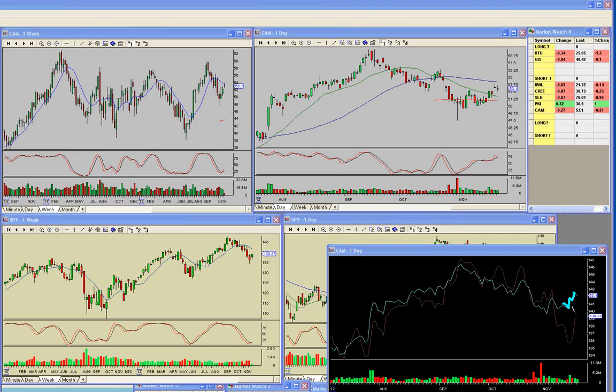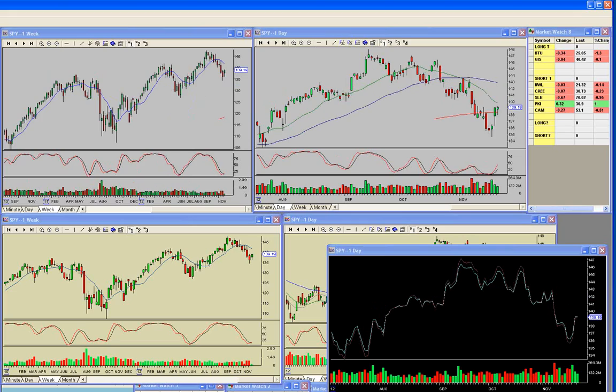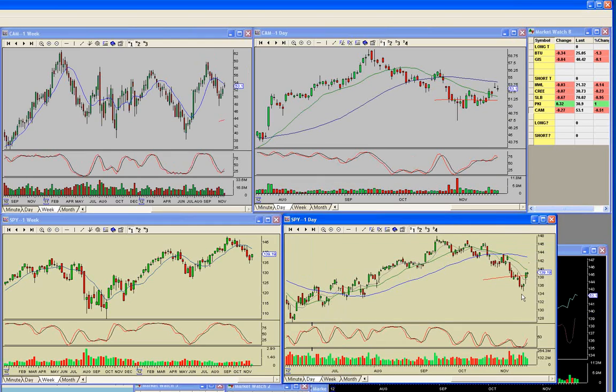Now, a question that came up was, we had a good gap yesterday, right? The market gapped up nicely. What happens if we gap up and above the trigger price? Let's use a symbol that gapped up quite a bit. We'll just use the spiders, I guess. Let's put CAM up on the top, and I'm going to use spiders down here at the bottom.